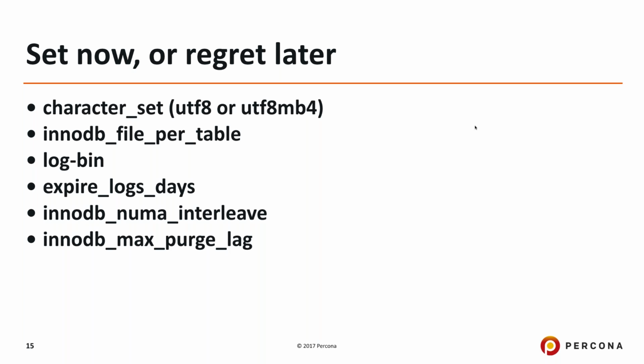InnoDB file per table is very important, and I think until 5.7 it was off by default. You definitely want that on so that each table has its own tablespace. That way you can shrink those tablespaces when the table shrinks and reclaim that space on disk.